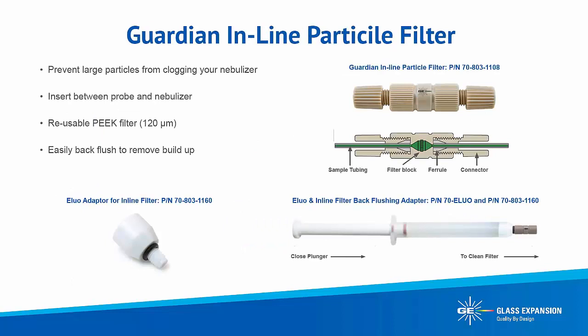If you do get particulates in your nebulizer, the best way to prevent that is using the Guardian inline particle filter. This is a reusable filter. It has 120 micron inside. It's a bit like a honeycomb. If you put it up to the light, you can see little holes. You insert this just after your auto-sampler probe, before the nebulizer. As I said, it's 120 microns. The capillary of a nebulizer is 75 microns. If you block this, you will block your nebulizer. It is much easier to clean this than your nebulizer.